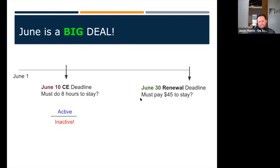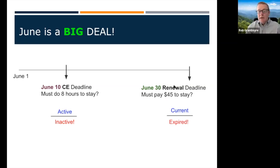And so June 30th, renewal deadline, pay $45 to stay. Now here's what's important, because over here we have active. The $45 keeps you current. And as a wise student once said, I can't take credit for it, you pay your currency to stay current, right? So current, or the opposite would be expired, right? That is 100% determined by whether or not you pay the money, pay the $45, and it's cheap.